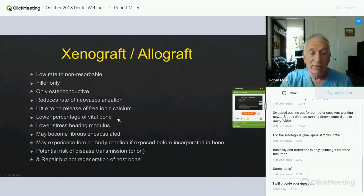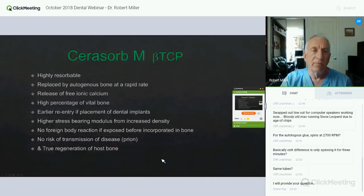So you end up with a lower percentage of vital bone, lower stress-bearing modulus, may become fibrous encapsulated, especially if there's a foreign body reaction. There's a potential for a risk of disease transmission, and you get repair, but not regeneration of host bone.